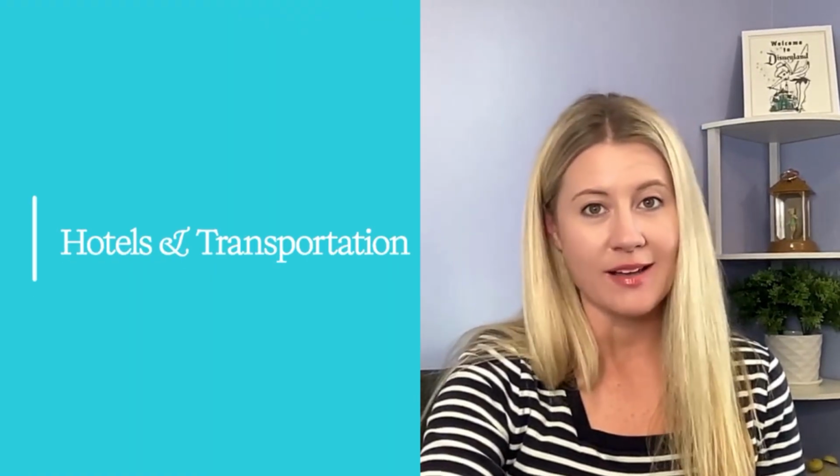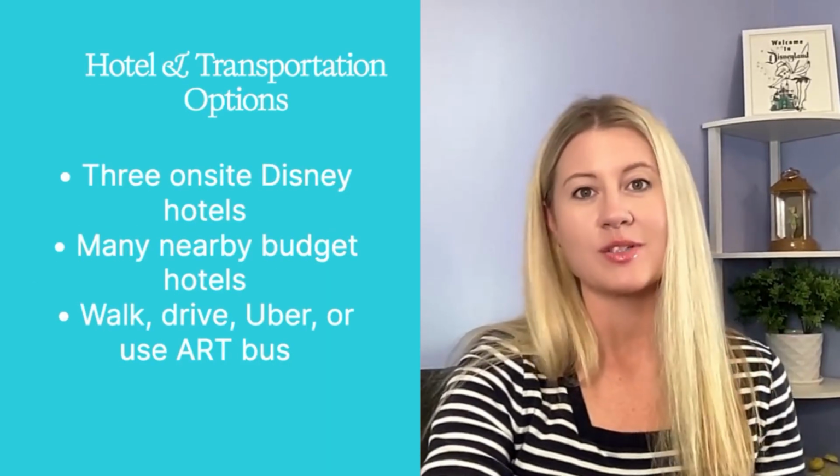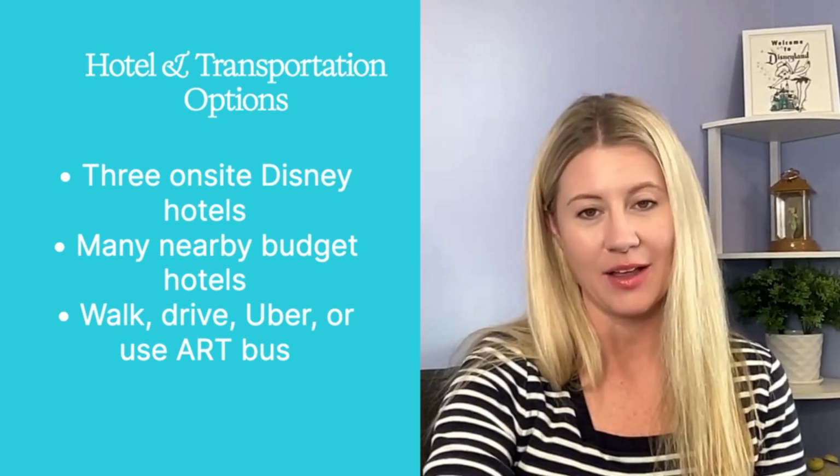Let's talk about hotels and transportation. Disneyland has 3 on-site hotels. There's the Disneyland Hotel, Pixar Place Hotel, and the Grand Californian. They're beautiful, they're full of Disney detail, and if you are staying on property, you get early entry into either Disneyland or California Adventure Park, depending on the day, 30 minutes before the park opens, which is a really big perk.